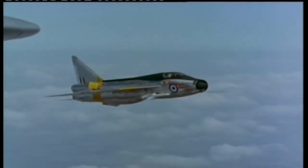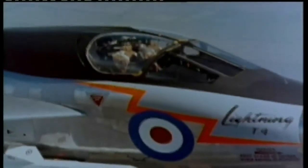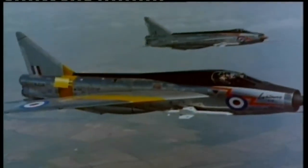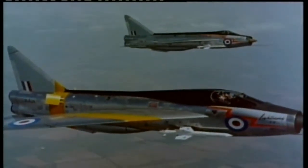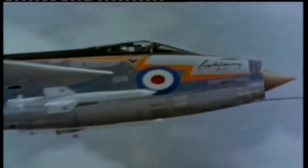Another jet trainer is the 2-seater version of the English Electric Lightning. This machine first flew in the spring of 1959. And it has the same performance as the fighter version. In other words, it's fully supersonic. The single-seat fighter furthest from the camera has been ordered in quantity for the Royal Air Force.